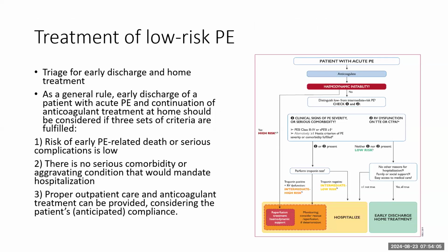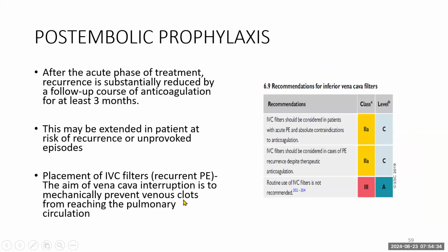For patients with low risk, you want to look for: is there clinical signs of PE severity or serious comorbidities, or is there right ventricular dysfunction on TTE or CTPA? If none of this is present, you classify your patient as low risk. Then look for other reasons for hospitalization. Is there family and social support? Is there early access to medical care? If all these are true, you want to discharge your patient home. So they must meet these three criteria before you can discharge them.